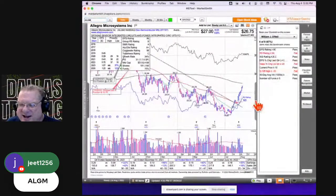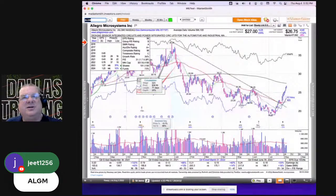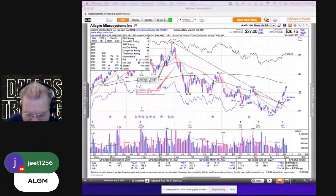So here's the thing I can say with pretty good certainty on this issue. I think that this is a watch list. Let's see if we can move it over there. So yeah, this is a watch list right now. I would watch list this one and not buy it, because the relative strength is not as strong and because it's below that 200-day line.